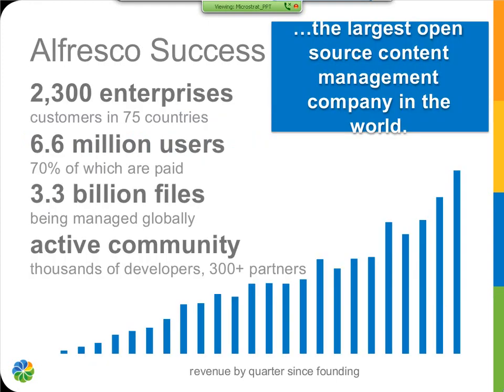A little bit about Alfresco, the company. We've been around for 7+ years at this point. We've got greater than 2,300 enterprise customers leveraging Alfresco today. The thing that I find really most interesting is being open source. It gives us the ability to leverage that open source development model. So we've got an active community of thousands of different developers, 300+ partners worldwide that help us make Alfresco stronger, better, faster, so that when you leverage the enterprise version, you can feel safe in the extra work that Alfresco puts in to make it secure and stable for you.